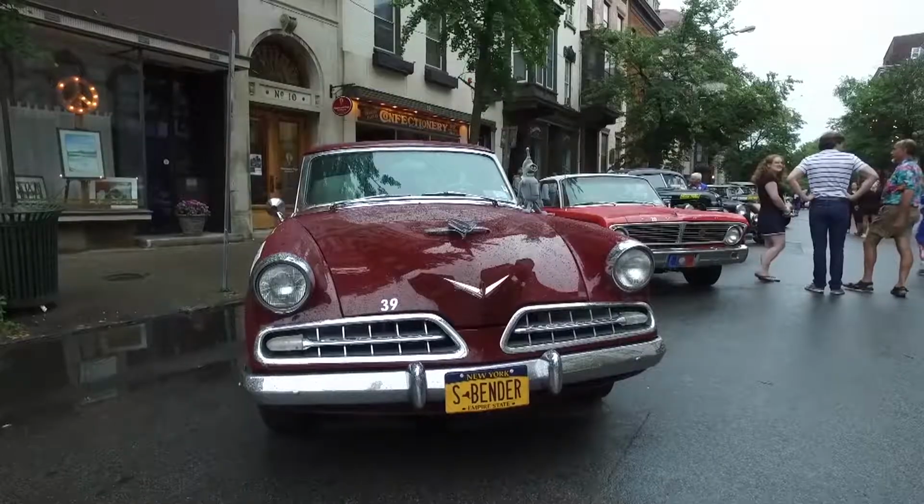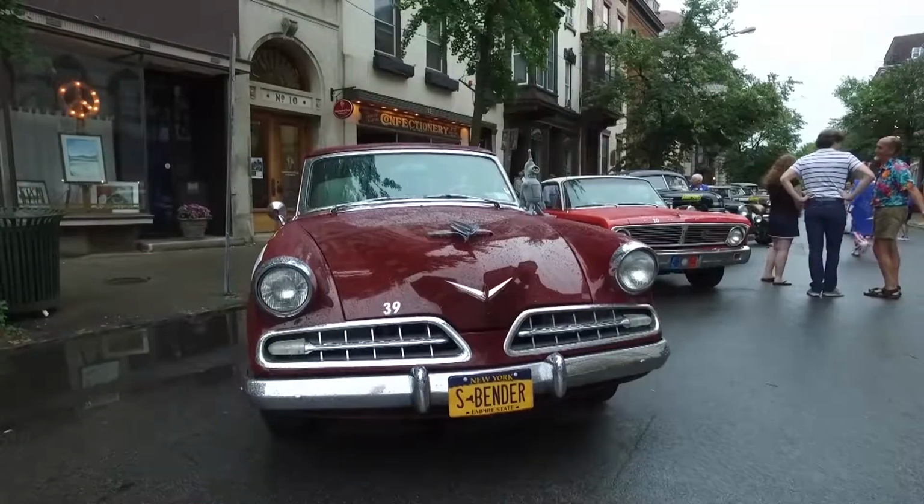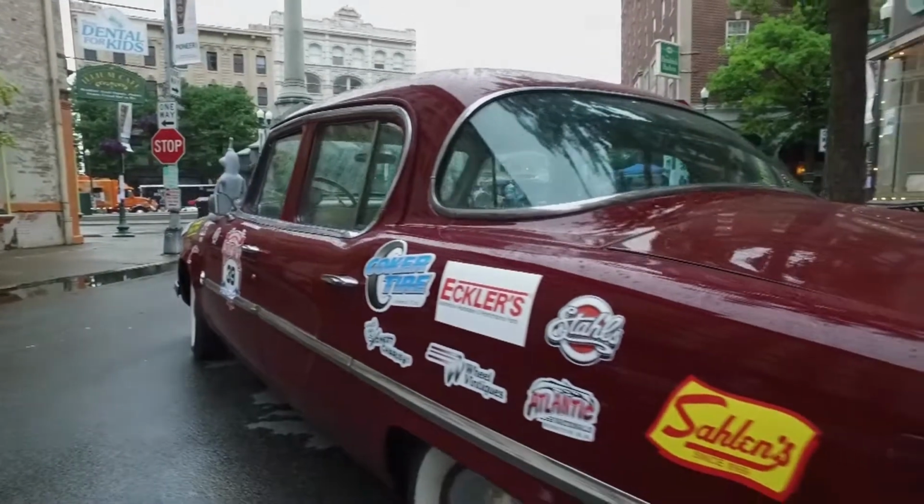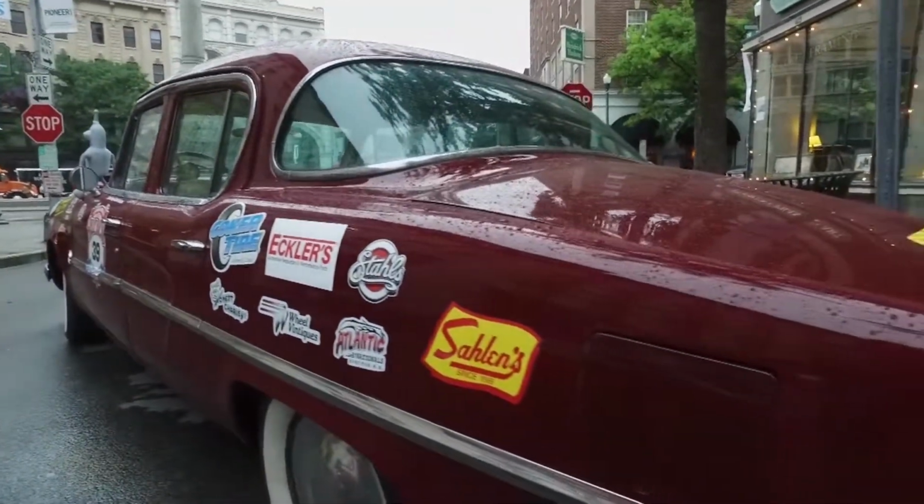This little rascal has the small block before the small block. So in 1953 and 54, Studebaker brought out this 232 cubic inch overhead valve V8, and that's what's powering this little rascal.